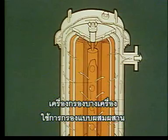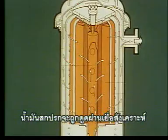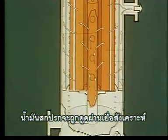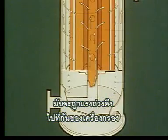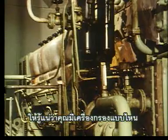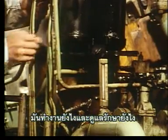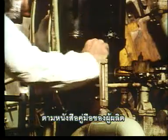Some filters combine a clarifying element with a coalescer, which removes all free water from the system. The dirty oil is forced through an inorganic fibre element, and the minute water droplets are coalesced into large droplets, which settle out by gravity to the bottom of the filter. Ensure you know what type of filters you have, how they operate, and how they are to be maintained. Refer to the manufacturer's manuals on board.